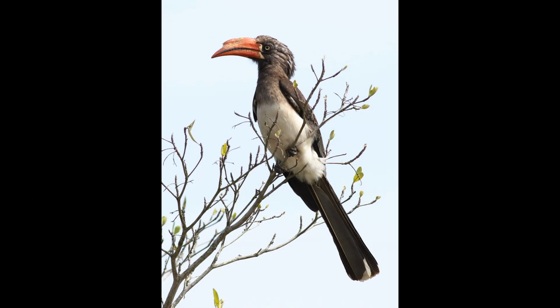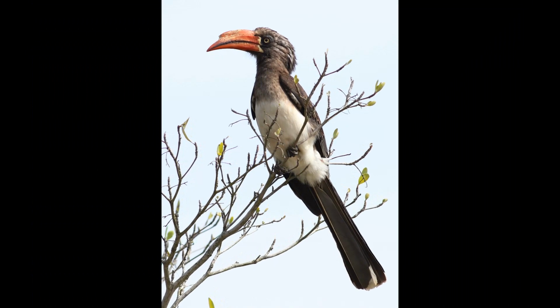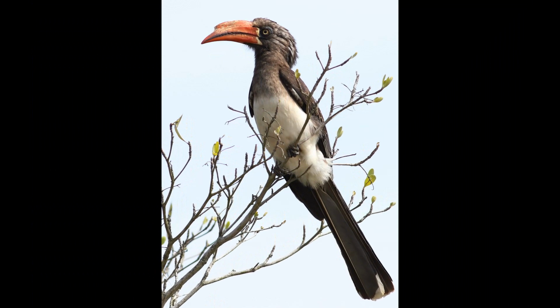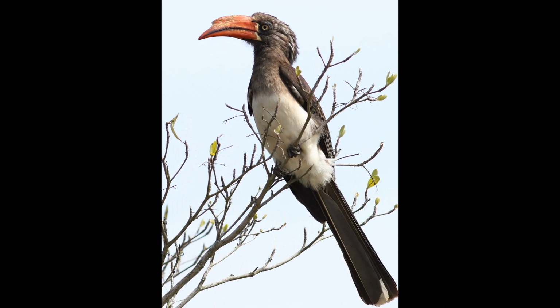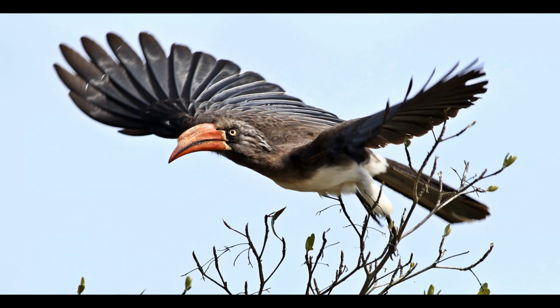Changes in the environment, such as deforestation, climate change, and alterations to natural habitats, can have indirect negative effects on hornbills. Loss of suitable nesting sites, reduced food availability, and altered ecological dynamics can impact hornbill populations.